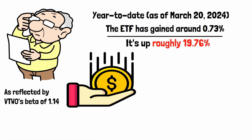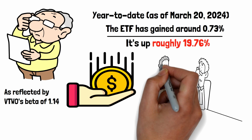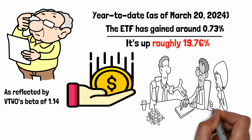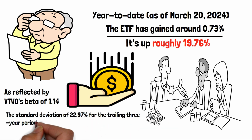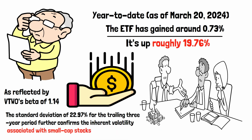These returns come with a slightly higher level of risk compared to the overall market, as reflected by VTWO's beta of 1.14. A beta exceeding 1 indicates that the fund's price movement tends to be more volatile than the market. Anyway, the standard deviation of 22.97% for the trailing 3-year period further confirms the inherent volatility associated with small cap stocks.